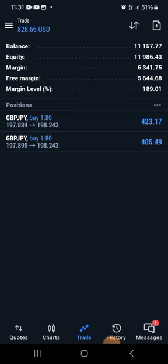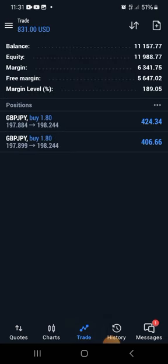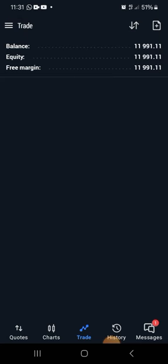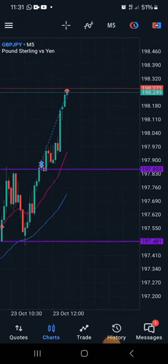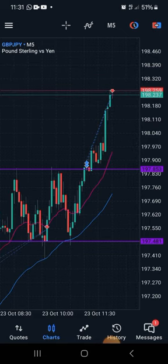So we've made 830 with a risk of 140. That is approximately 1:6. So it's crazy, it's amazing, and honestly, it can increase your pocket. I then closed all my positions, and yeah, guys, it is as simple as that to trade a breakout. It doesn't always go right, but when it does, it can pay you big time.